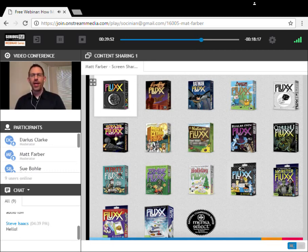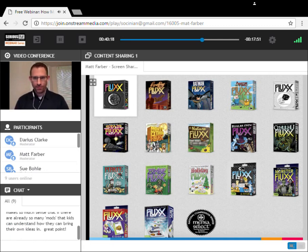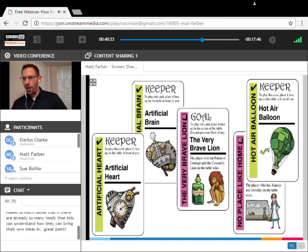One girl raised her hand and said, can I make a card for the Great Wall of China? And if I put that card down, other players cannot take my cards? Sure, of course you can, right? Here, again, students really catch on as soon as they play the game, to the different creative ways they can make their own versions of games. Here's an example of a modded version that AJ and Christy shared, where somebody made one based on, obviously, the Wizard of Oz. So, lessons learned from all of this.